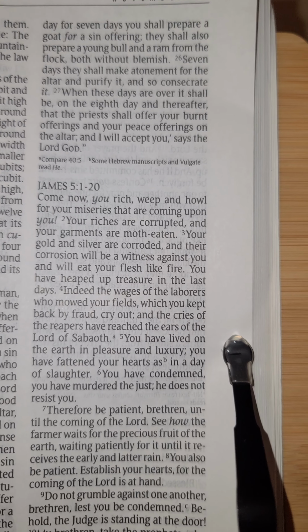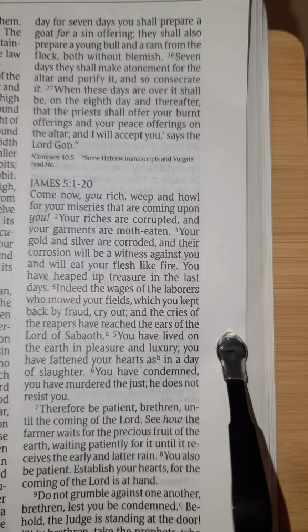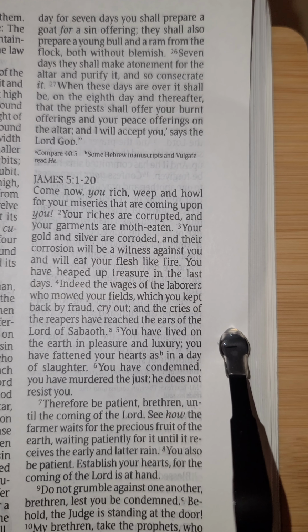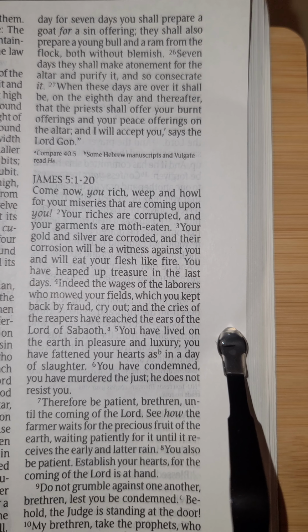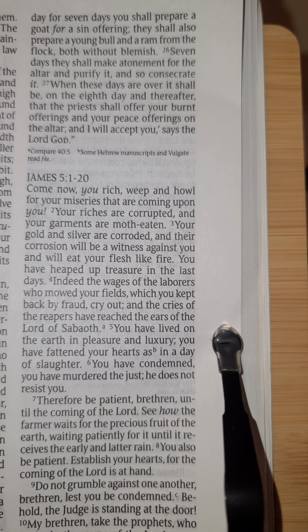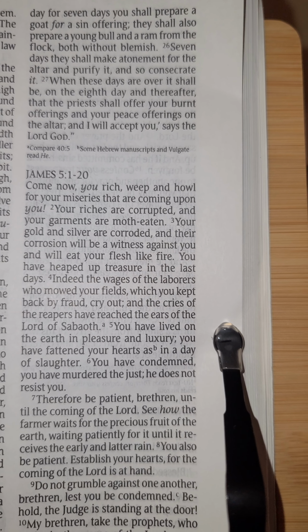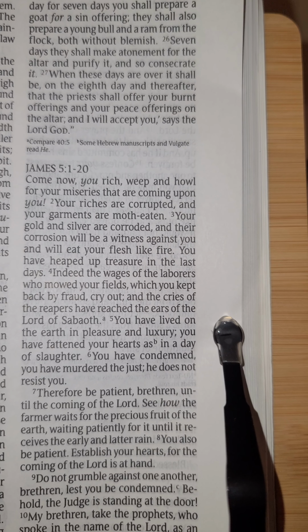Come now, you rich, weep and howl for your miseries that are coming upon you. Your riches are corrupted, and your garments are moth-eaten. Your gold and silver are corroded, and their corrosion will be a witness against you, and will eat your flesh like fire. You have heaped up treasure in the last days.